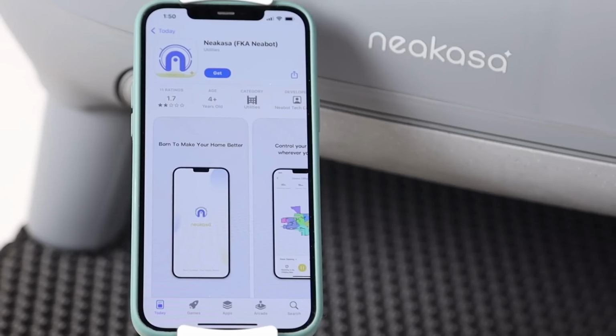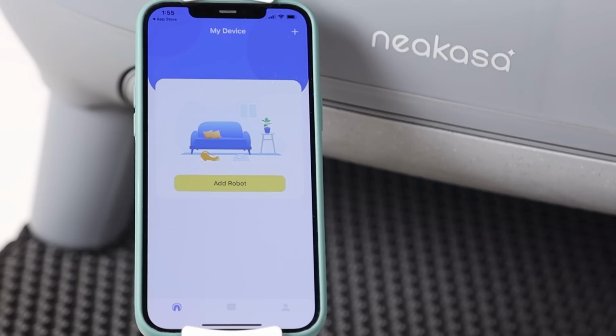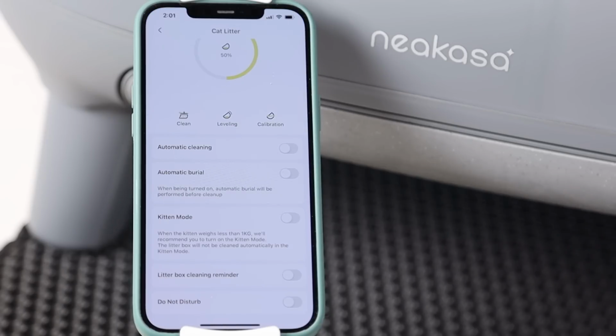The app was really easy to find on the App Store, so I downloaded it. It was very easy to read the directions to get that installed. I was really impressed with the app. Well, I named my cat box Rebecca's Cat Box. And on every screen of the app, it gives you a lot of information. This is the most important page. This is the cat litter amount page. It has a yellow circle. It tells you how much cat litter you have in. They recommend 70% is the best, so I give a little more than that.